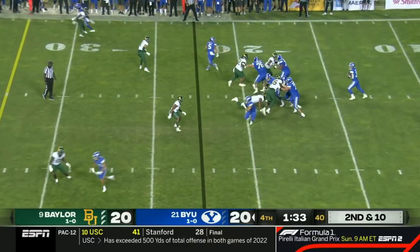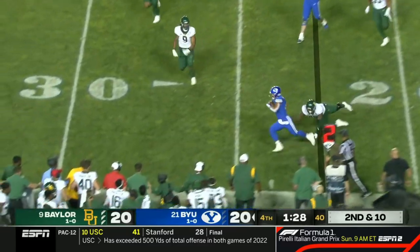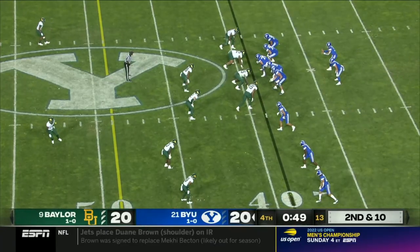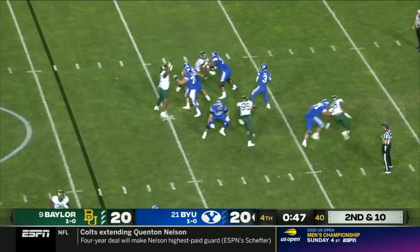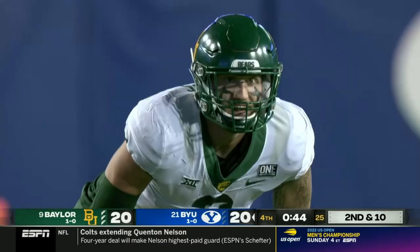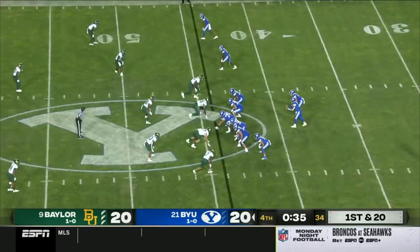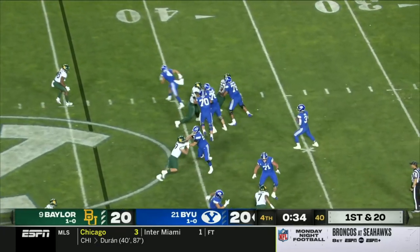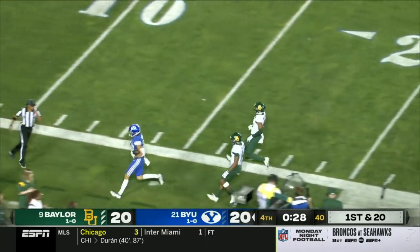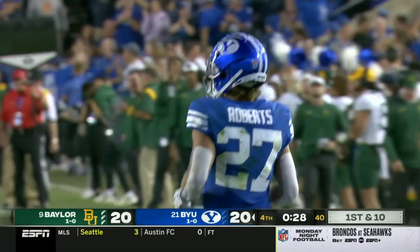Second and 10 for Jaron Hall, has time. Surveys and takes off again. Man, cut it upfield to get the first down. Field goal range maybe for Jake Oldroyd. Hall down the middle. Incomplete. And a flag. Pass interference, number two, defense. 15-yard penalty. Because you don't want that guy out the game. First and 20. Hall. Got his man. First down. Roberts. And they're well within field goal range.